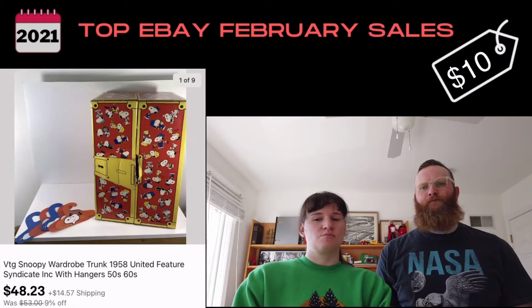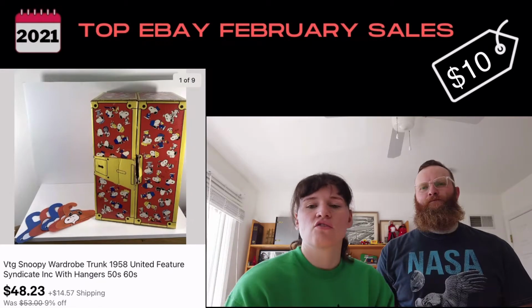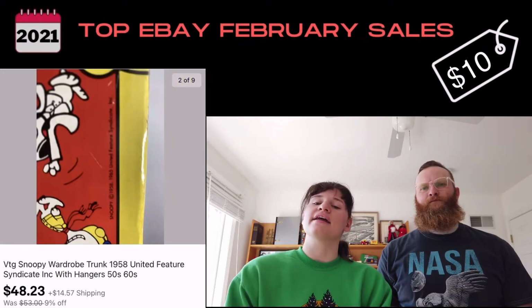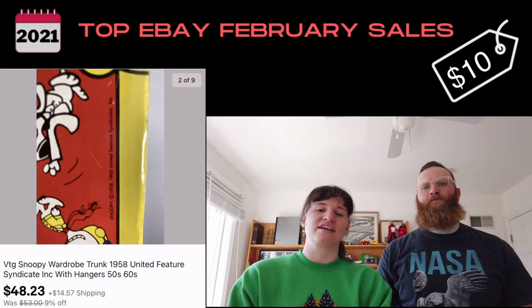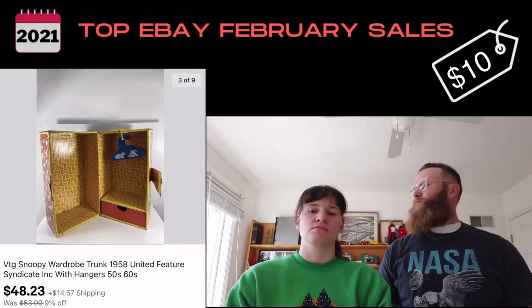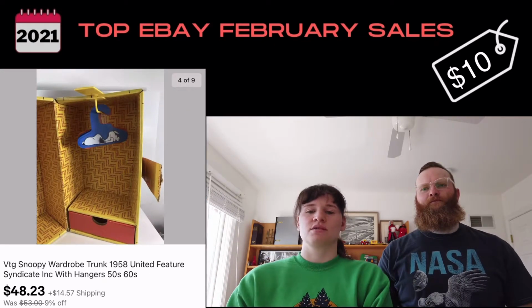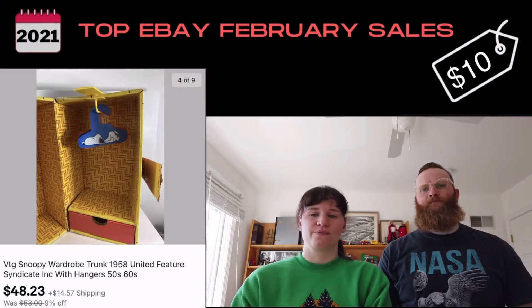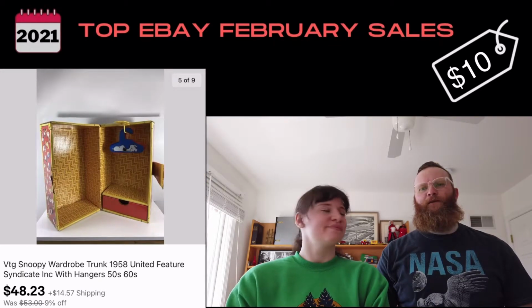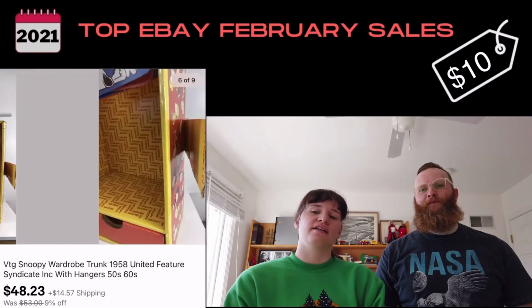This one is pretty neat. I like it because we got it for $10, flipped it into $48, and I love Snoopy stuff. I collected Snoopy stuff when I was little, and it's like a little chest to hang outfits in, and it comes with some hangers. I thought it was really cute. I found that. Did you? Yeah, I think you did, and I was like, ooh, get that.